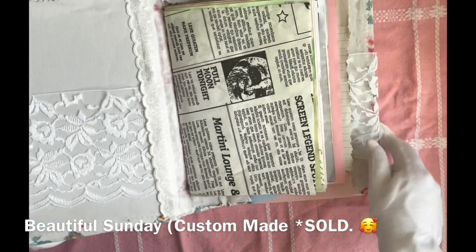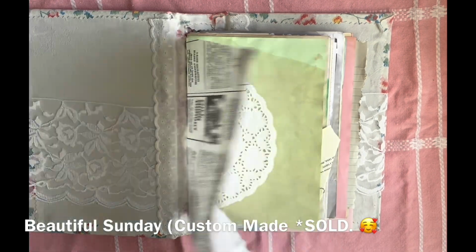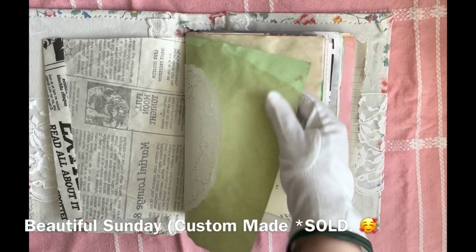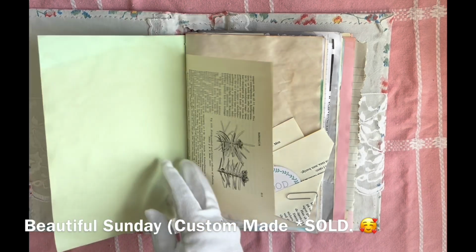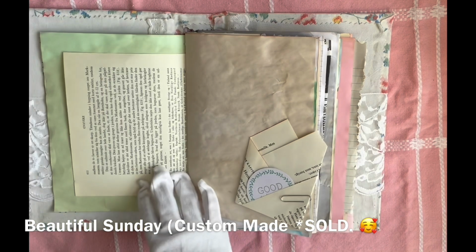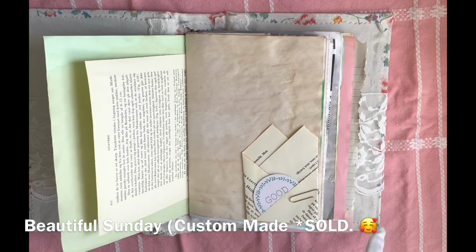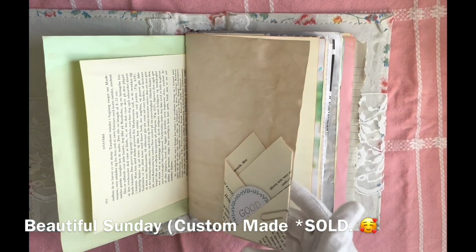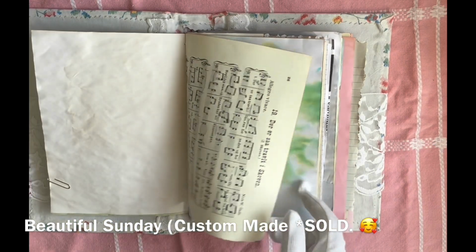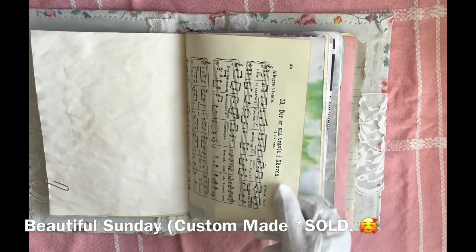There's mixed media pages in here. Let's see if I can get you in frame. So the first signature is a green signature. I try to put a little green in the pages as much as possible without making it totally green. There are little bits of ephemera. There are 1 or 2 bits stuck in. This bit is actually loose, so you could take it out and decorate it as you wish. I've got music paper, old vintage 1940s music paper.